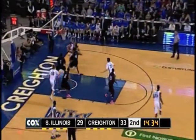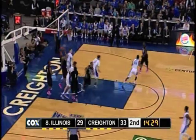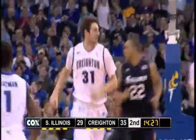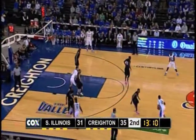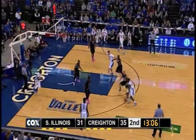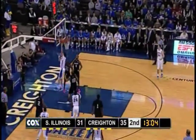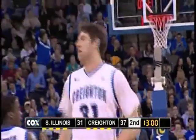3 of 4 here in the second half. He'll be on the bench for a while. McDermott misfiring. Artino cleaning it up and putting it in with the left hand. Good aggressiveness from McDermott on the drive. Possessions for the Blue Jays. Artino trying to go to work early. Down to the paint. Johnson, the lob to a good Artino catch for the finish. Artino! How good is Will Artino?